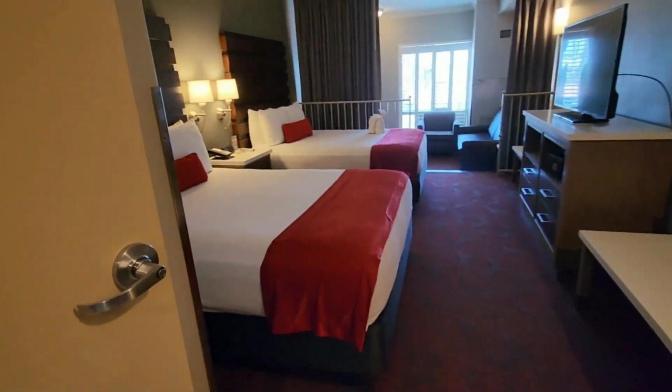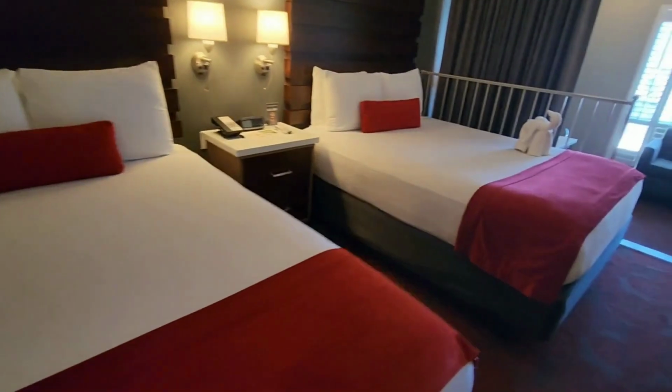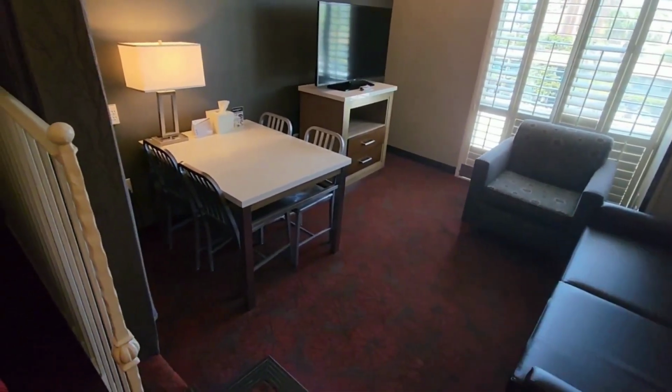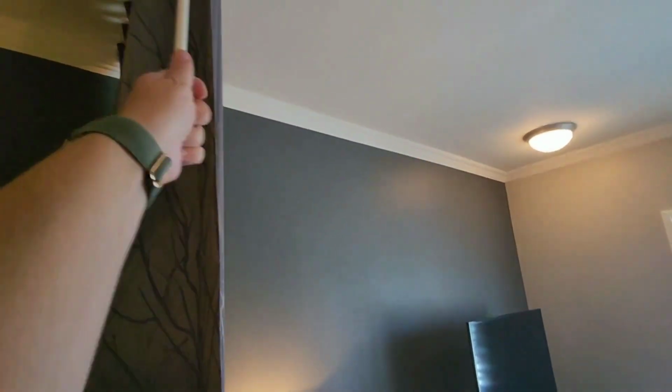Microwave. You have, I believe, two queen beds. They definitely look like queens. And then you have a sunken living room, and this is a pull-out sofa. And there's like a little dining spot. I like that about this. And it does have curtains that you can draw back like this if you need a little privacy, like if you want to watch TV after the kiddos are asleep.